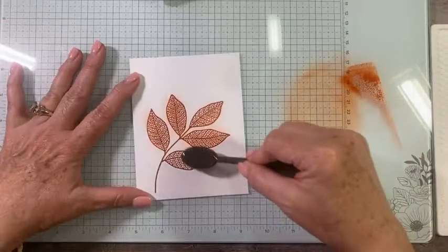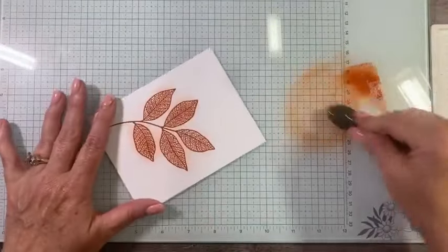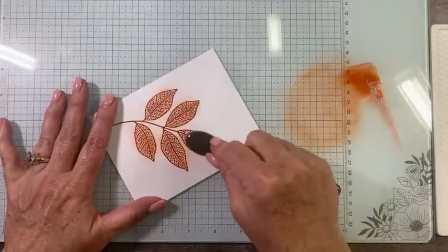So I've stamped them in the Blackberry Bliss, and then blended with Blackberry Bliss, stamped with Crushed Curry, and blended with Crushed Curry. Okay, so we've got this. This is looking a little bit light to me. I'm going to go back and put a little bit more in here. And I want just a little bit of depth here and there, so I've got some darker colors, not necessarily all the same. Okay, now I'll go ahead and I'll wipe this off.